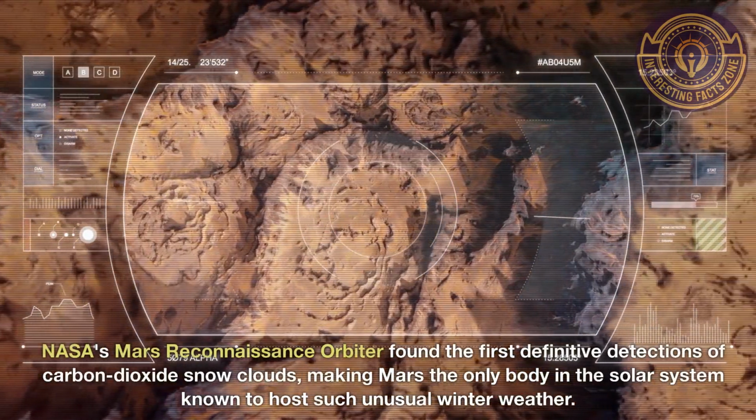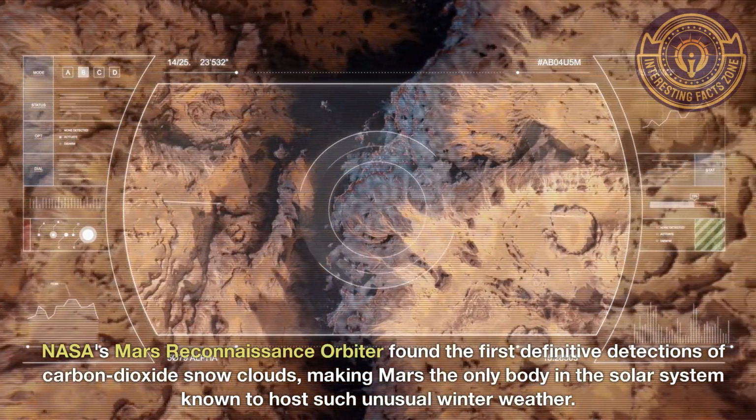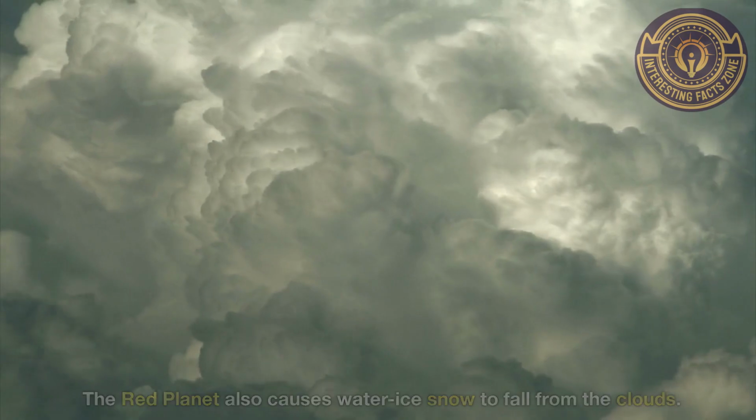NASA's Mars Reconnaissance Orbiter found the first definitive detections of carbon dioxide snow clouds, making Mars the only body in the solar system known to host such unusual winter weather. The red planet also causes water ice snow to fall from the clouds.